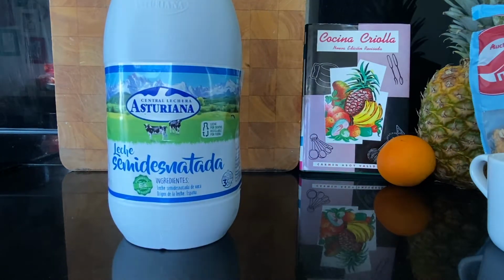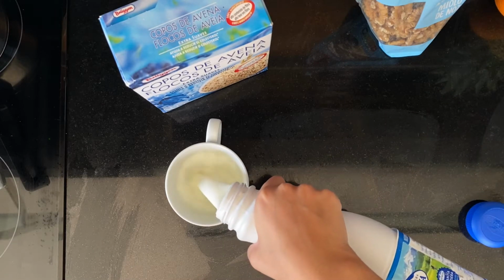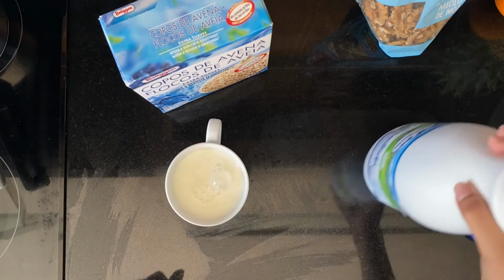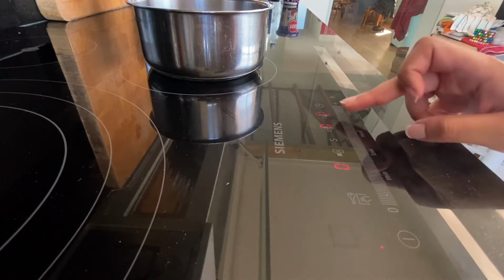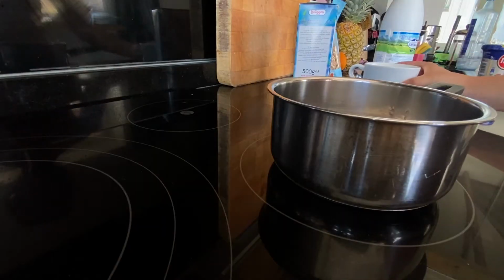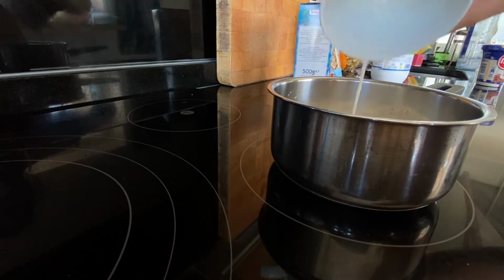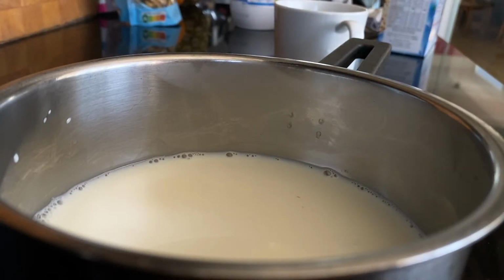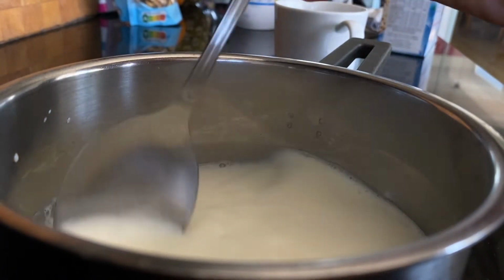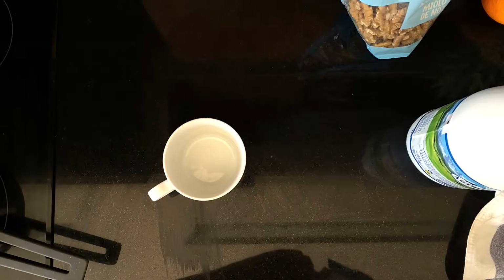The milk that I used is skim milk, but of course you can substitute this with whatever other milk that you want, for example, almond milk. I set the stove to medium-high heat throughout the whole cooking process. You have to stir consistently because milk does burn, and I also make sure to wait for it to be boiling before I actually add in the oat flakes.